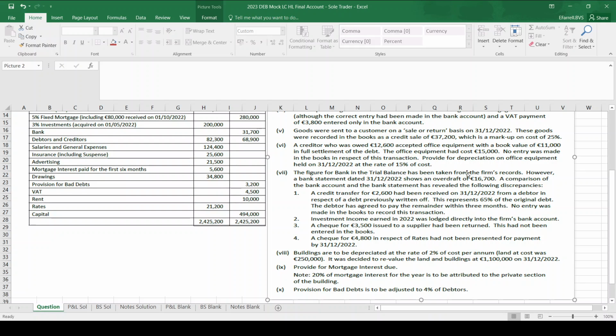And at the end, the two figures should be the same. So the first thing here, there's a credit transfer of 2,600 received at the end of the year from a debtor in respect of a debt previously written off. So basically, there was a bad debt written off before. Now, this person's actually given us some of the money.